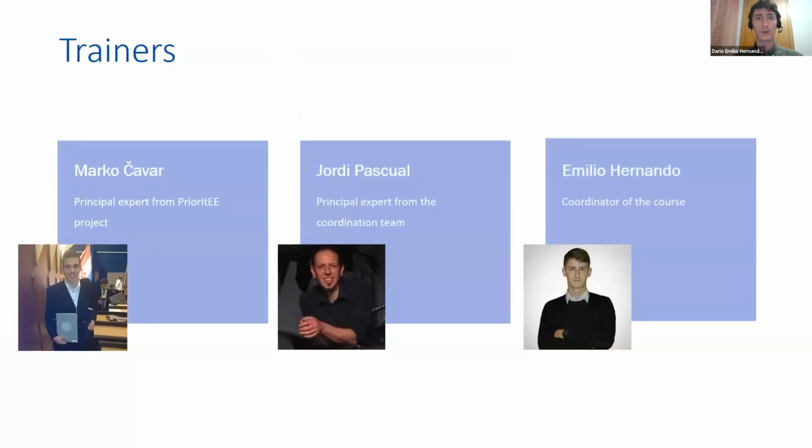About the trainers, so the mentoring teams, we have Marko Čabar from Regea, Croatia, who is the principal expert from the Priority project and who will guide us in the use of the decision support tool. He also developed some of the e-lessons. We have Jordi Pascual, who is a senior researcher in buildings energy performance from IREC, and he's the head of the coordination team of the challenge number 2. He also developed some e-lessons, and myself, who I am the coordinator of the course.